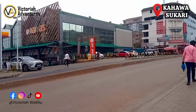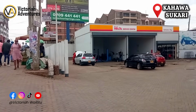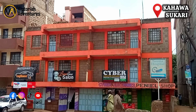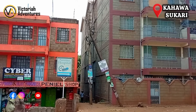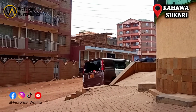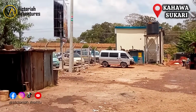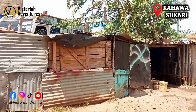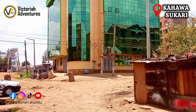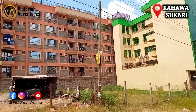So guys, this is Kahawa Sukari and you can see it is well developed with good infrastructure, roads, business setups, and so let's go and explore the old Kahawa Sukari. And here we are. The structure sitting right over here is one of the old landmarks of Kahawa Sukari, the Kenvarsity Circle. You can't miss that when you're on the highway.